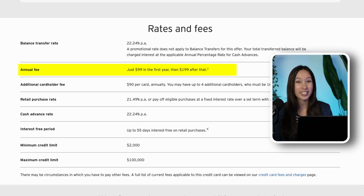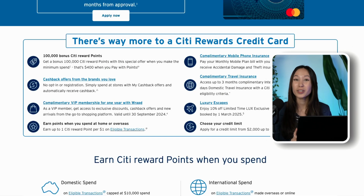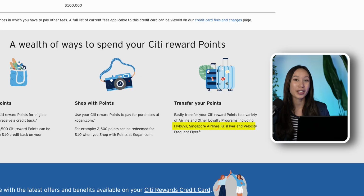Something really cool about this card is the annual fee is only $99 for the first year, which is really good value, especially compared to some of the other cards that we've gone through in this video. After the first year, it does revert back to $199. With this card, you can also get cashback offers, complimentary mobile phone insurance, and complimentary travel insurance. You also get the option to use your Citi Rewards points for a variety of other loyalty programs, including Flybuys, Singapore Airlines, Velocity Frequent Flyer, and even Kogan.